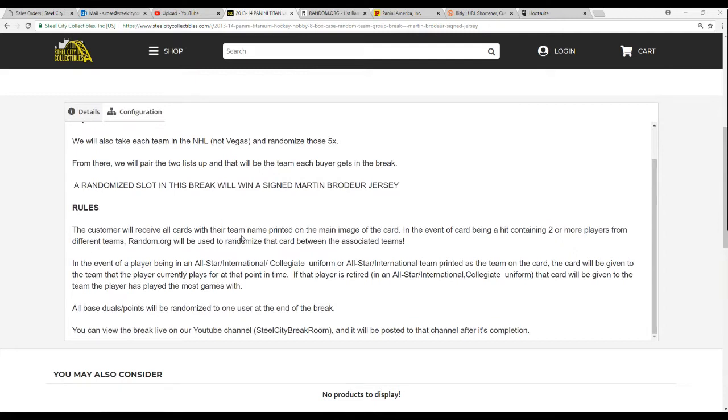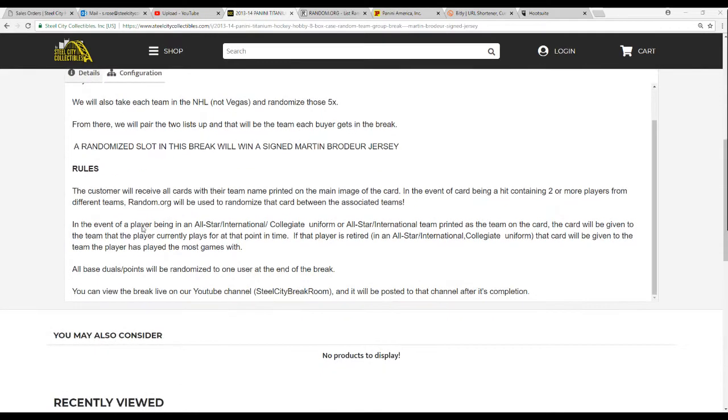Customers will receive all cards with their team name printed on the main image of the card. If it's a hit containing two or more players from different teams, we'll randomize it off in random.org at the end between the associated teams. If it's an all-star, international or collegiate uniform, or that's the team printed on the card, it will be given to the team the player currently plays for. If the player is retired, that card will be given to the team the player played the most games with. All base dual cards and any points will be randomized to one slot at the end of the break.